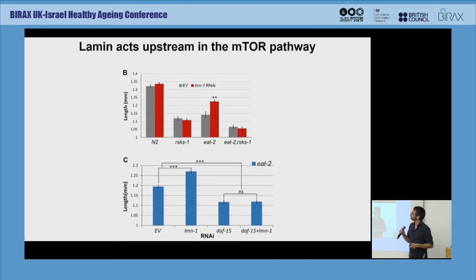So to do that, that's a simple experiment. You take the dietary restricted animals, you cross them with animals that lack S6 kinase, and you can see the size increase from lamin knockdown is completely abolished. No effect at all. Well, the mTOR pathway works through two complexes. mTOR C1 is kind of the natural target. mTOR C1 has a unique protein important for its function, Raptor, in C. elegans DAF15. So if we knock down DAF15 and lamin, again, no size increase.